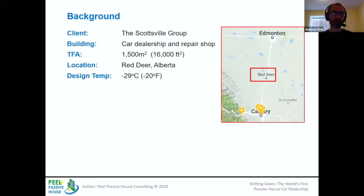So just a bit of background on the project. It is a car dealership. It also has an integrated repair shop. It is in Red Deer, Alberta in Canada, nestled between Calgary and Edmonton for those who are more geographically inclined about Canada. And it has a substantially cold design temperature of minus 29 C or 20 Fahrenheit, which really put us to the test in terms of finding solutions that could work in this environment and still meet various requirements.